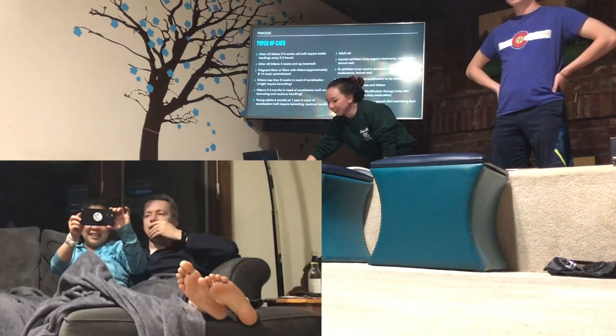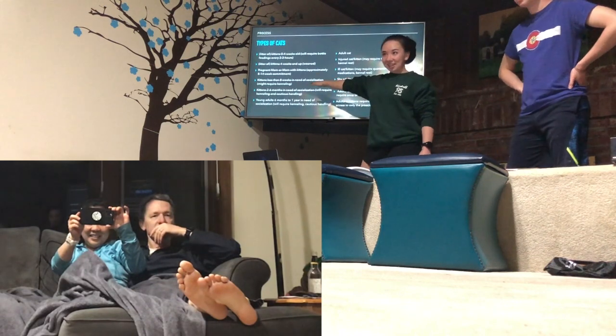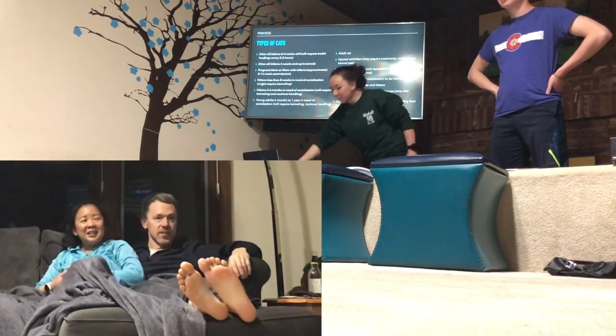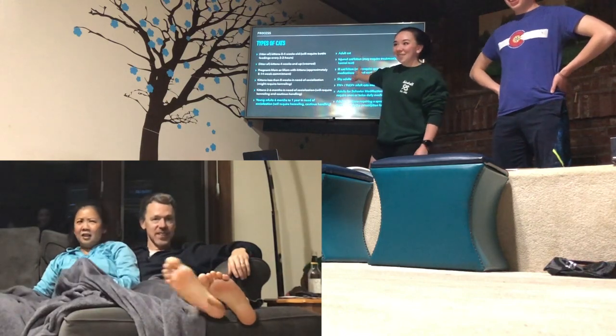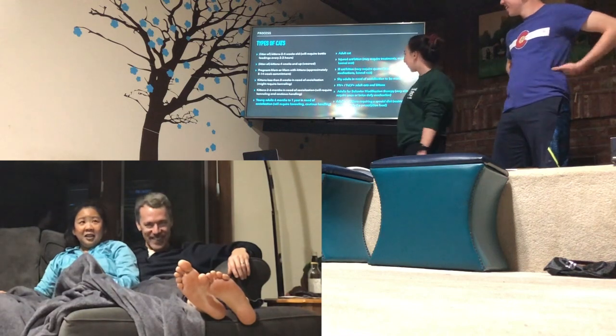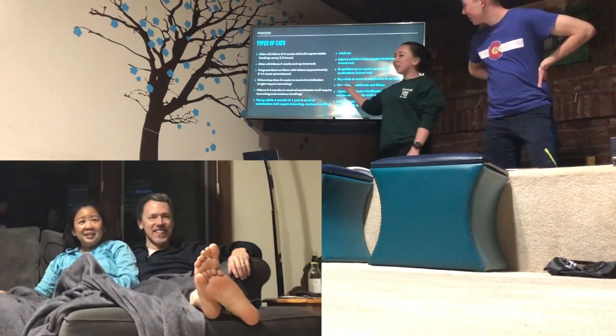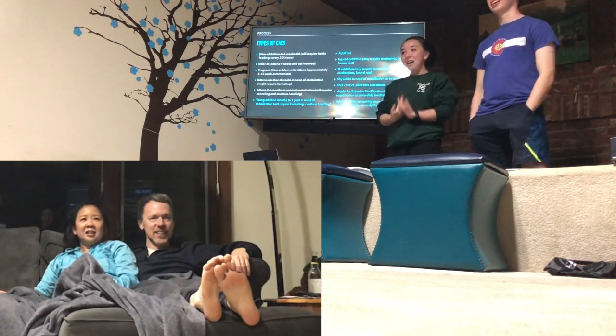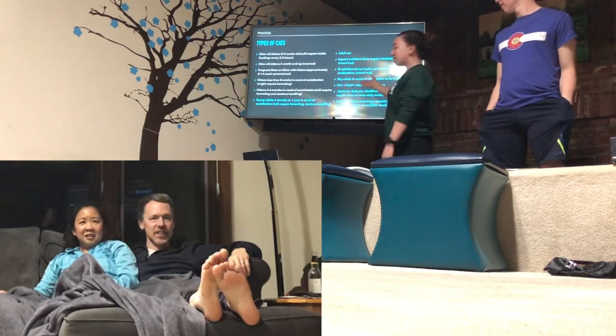I'm gonna cross out all of the kittens because I'm assuming we don't want to feed them every 2 to 3 hours. But that leaves all of these kinds of cats that we could take care of. And I see you making faces like maybe you're worried about feline immunodeficiency virus positive cats in our house, but we don't have any other cats. So we really don't have to worry about that.